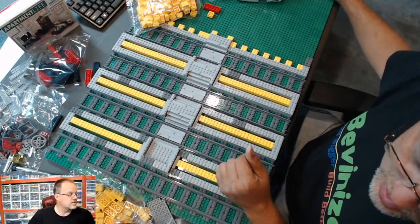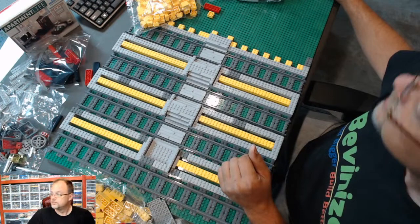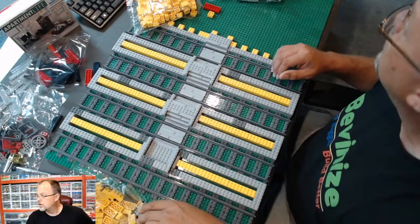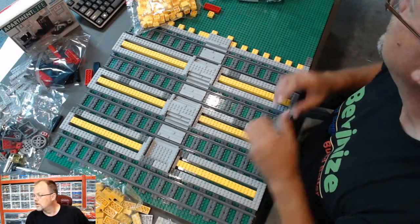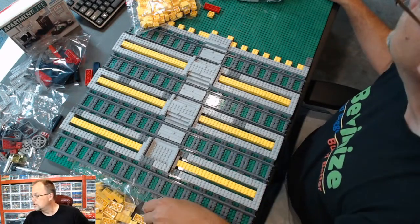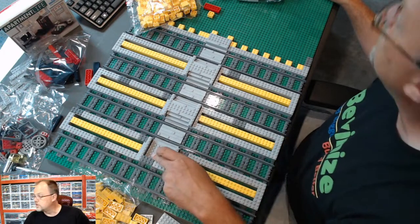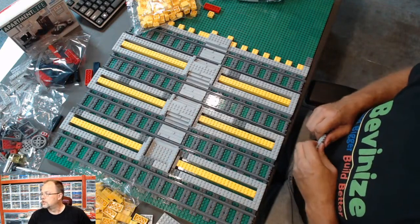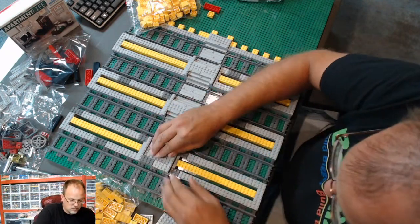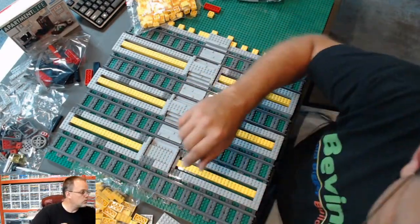Yes, it did spawn a whole bunch of systems. You're absolutely correct on that, Kevin. And where am I at on... There we are. That down there. And I need 2 more.